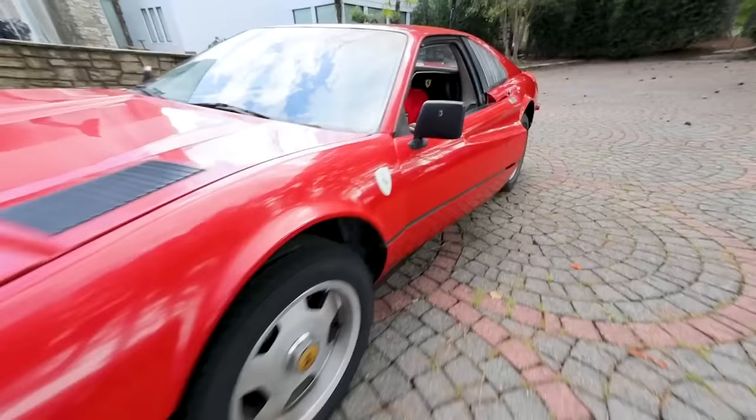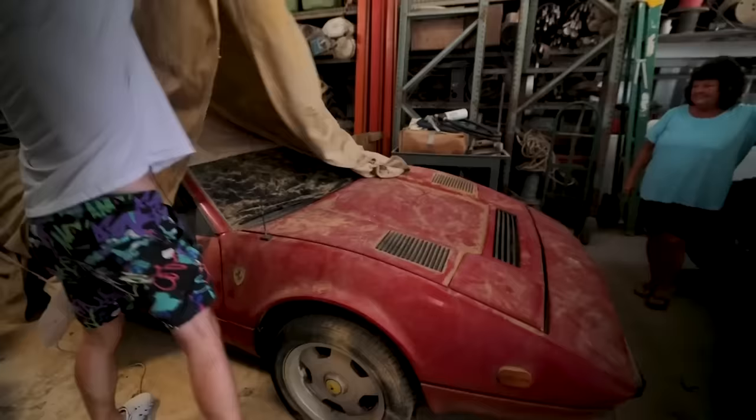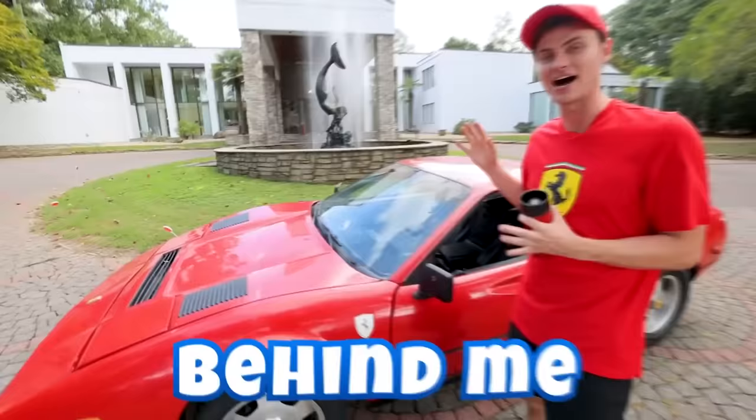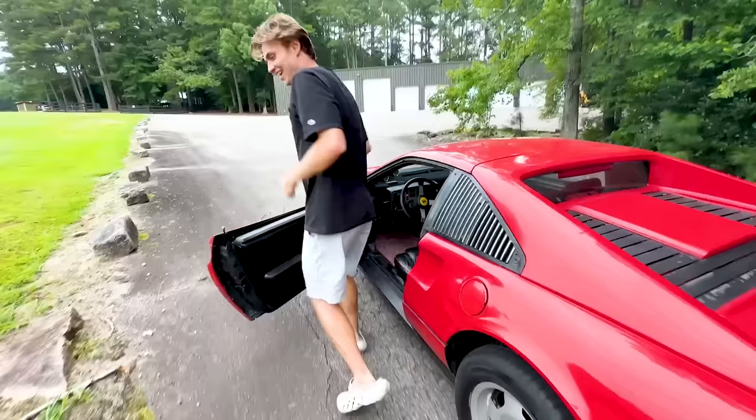It's official, guys. I am now a Ferrari owner. Last week, I went out on a mission to purchase the cheapest Ferrari in the entire country, and we succeeded. Behind me is the cheapest Ferrari that runs and drives.